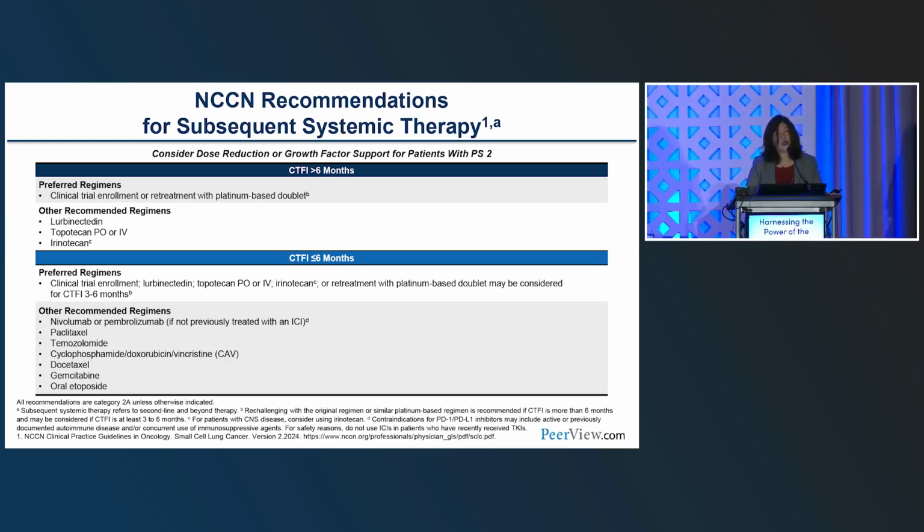If your chemo-free interval is less than 6 months, then again, the preferred regimen is a clinical trial or lurbinectedin, as I spoke to you about. The overall response rates are around 30%, a little bit lower for platinum-resistant disease, in the 20s, and then a little bit higher for the patients who are platinum-sensitive, in the 40s or above.